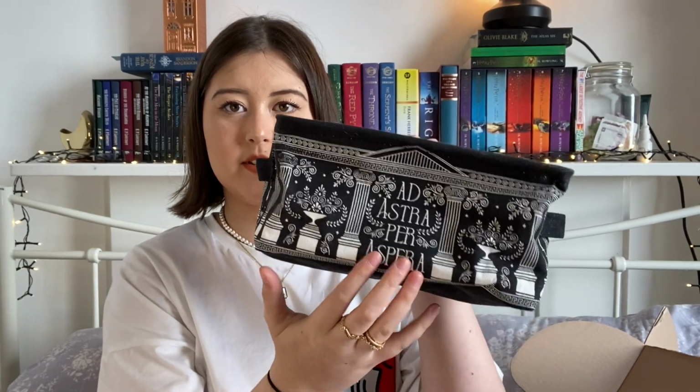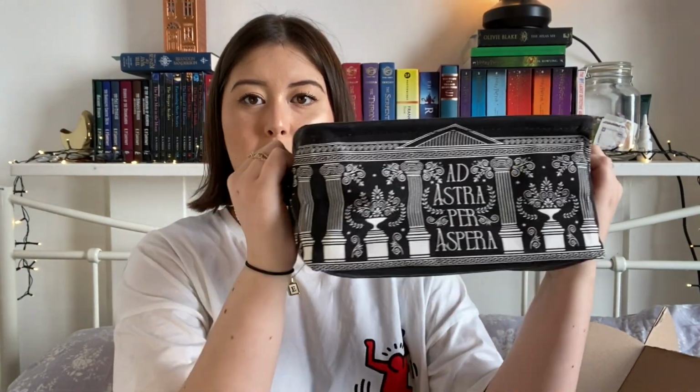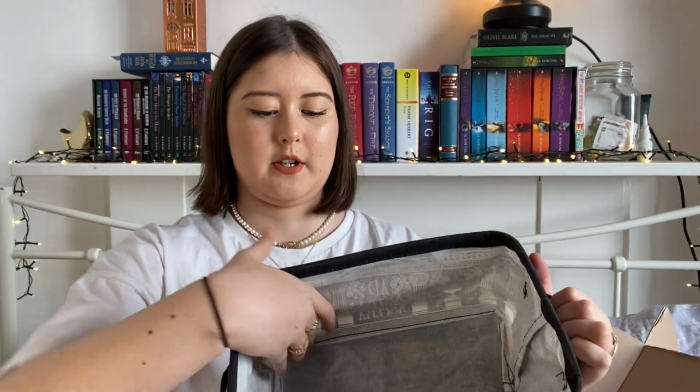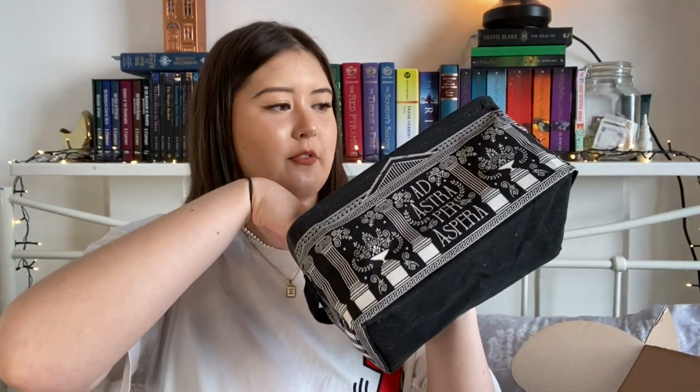So it's got the same design on both sides here and here. It's got little handles, and you can just pop this on your shelves and put things in it. So I'm probably going to use this to organize some books, which is great. I can put some of my new books in here. My paperbacks I think would fit in here pretty good as like a little TBR basket.